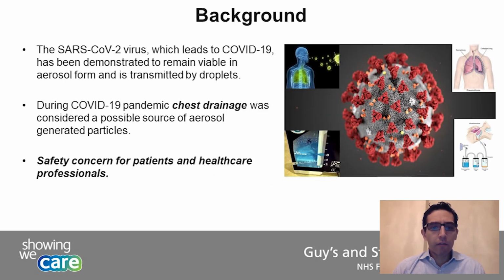The SARS-CoV-2 virus, which leads to COVID-19, has been demonstrated to remain viable in aerosol form and is transmitted by droplets. During the COVID-19 pandemic, chest drainage was considered a possible source of aerosol-generated particles. This represents a safety concern for patients and healthcare professionals.